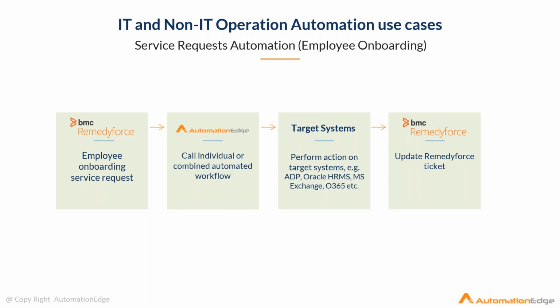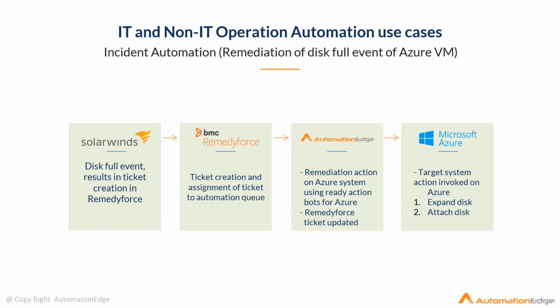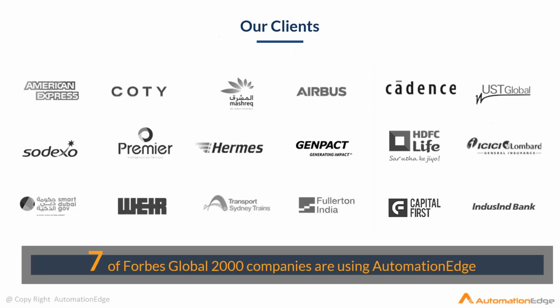The ticket is likewise updated, and meanwhile on the target systems, you can actually get your actions done, and then you can design workflows in a smart way where you can follow the requirements of specific scenarios. So, for instance, you can expand disk or attach a disk or format a disk, or whatever the requirement may be. It can be done completely using AutomationEdge.